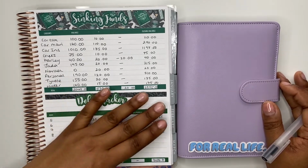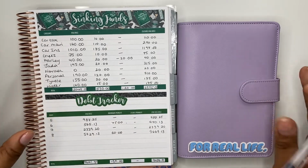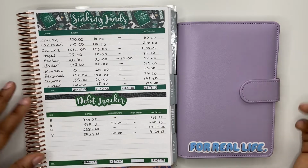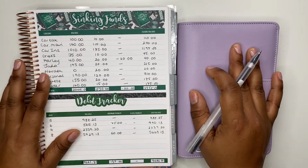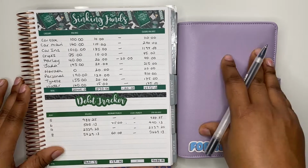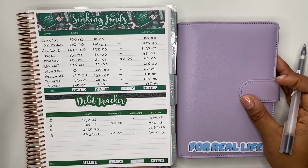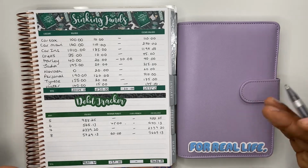It's amazing to see such a high figure in these envelopes. Obviously, I do have goals for each and every envelope, but if the worst was to happen and I did need this money for some other reason, then yeah, it is there available for me to use if I should need to. So not only do I have these sinking funds, but I also have the £500 in my emergency fund account, which is in a bank account separate to my current account.